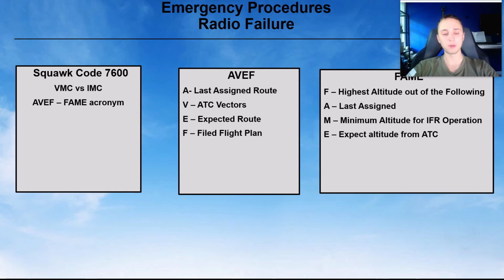VMC, if we are IFR and in visual conditions, just to clarify on that, we can go land at an airport, and we just want to get on the ground as fast as possible. For IMC, we're going to have two acronyms here we can follow. First being the AVEF. We're going to go down this in order.